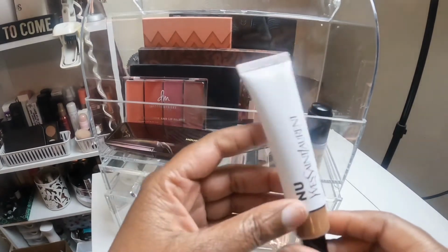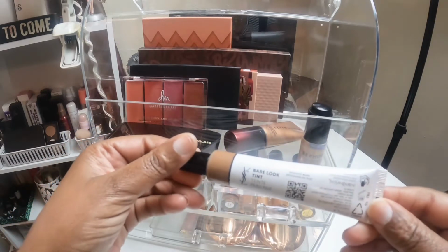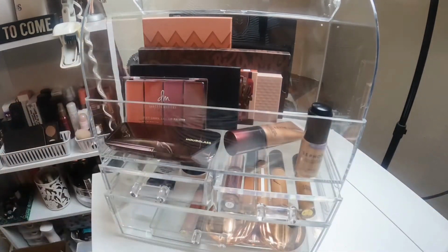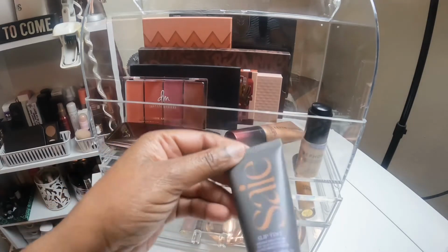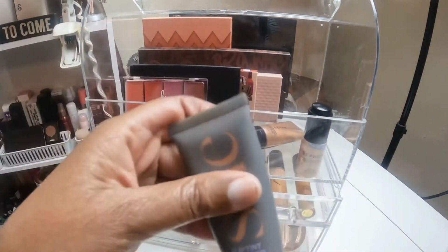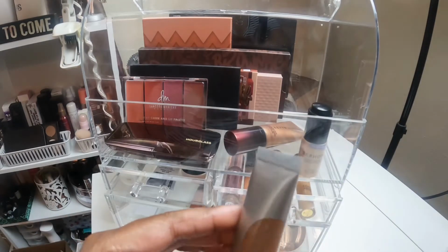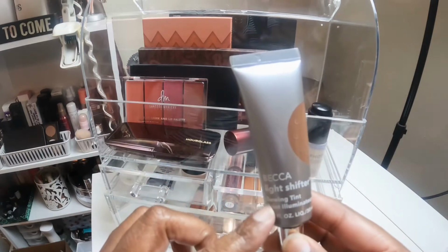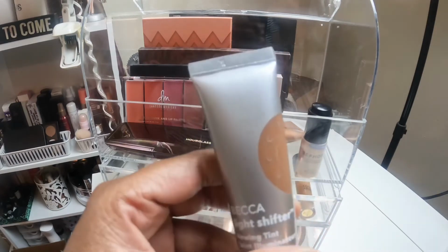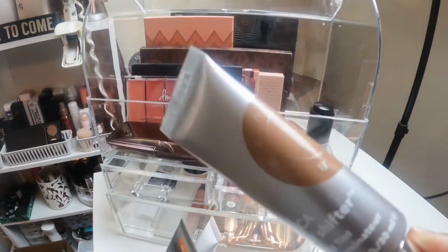I used the Yves Saint Laurent Bare Look tint in the color 18. I used the Saie Slip tint in the color 8. Is that upside down? In the color 8. And I used the Becca. It's called the Light Shifter Dewing Tint. And I got this in Borealis 5.5. Now this has been discontinued because Becca went out of town. But of these 3, this was my favorite one to use this week.